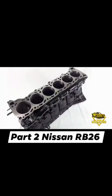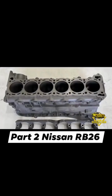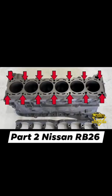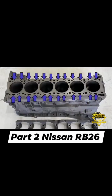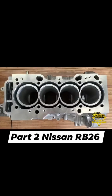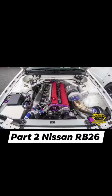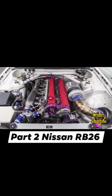As for the block, which is very resistant, it's a closed deck of cast iron. As you can see, it only has the holes for the cylinder head bolts, the water channels, and the oil passages. An open block is when the cylinders are surrounded by water channels. The closed block turns out to be very strong, and in the future it will support a very high power increase sought by tuners. 1,000 horsepower configurations have been achieved.